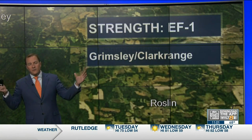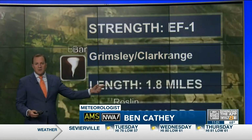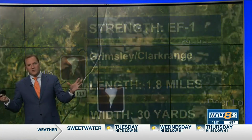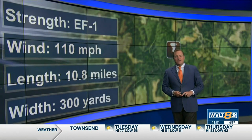Yeah, Ted, let's get right to the new tornadoes. Both of these EF1s, just like all four last night. This one ended up near the Roslyn community. It was 1.8 miles long and 30 yards wide, but a totally different story at the highest end of the EF1. Let's head over here.